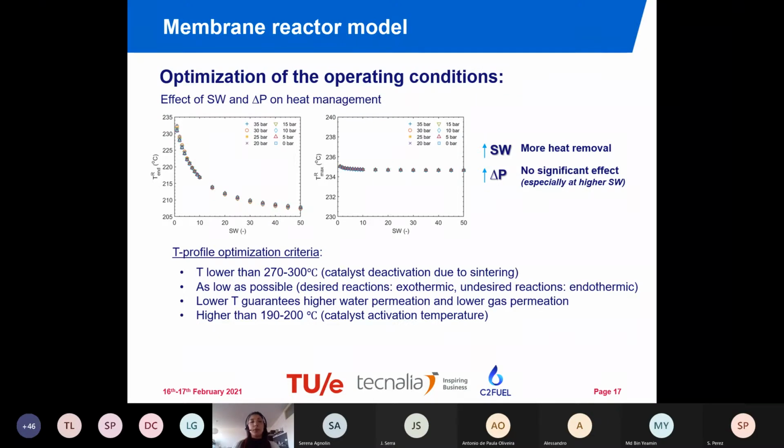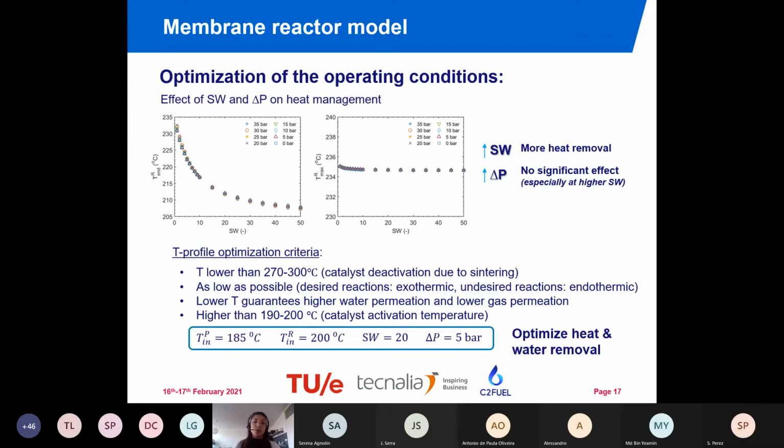The temperature profile was then optimized also by tuning the inlet temperature to the reaction and permeation zone, considering that we don't want to overcome the catalyst deactivation temperature and that the temperature has to be at least the temperature at which the catalyst is active. So here we show the operating condition which optimizes the heat and water removal.